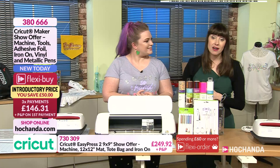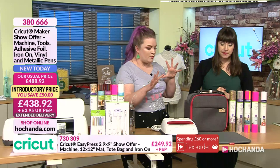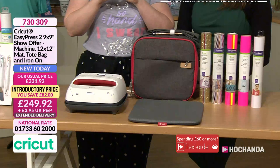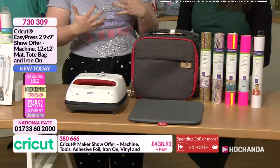Then we have got the Cricut Easy Press here. Why would we want to go for something like this? Sometimes when you're using your at-home iron to press iron on vinyl, you might find when you go to wash it, it's starting to peel. That's because your home iron only has an inch square in the middle that's getting up to the temperature you need. You also don't know what temperature that is. Different vinyls need different temperatures on different materials, and you can't manage that on an iron at home.